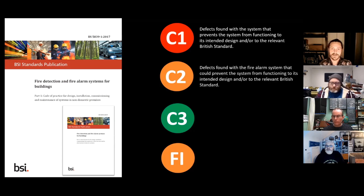Right. So we've got the C2, which is defects found with the fire alarm system that could prevent the system from functioning to its intended design and/or the relevant British standard. So a C1 could be something like the panel is not working, it's not on. It could even be the batteries aren't present or they're not working, or something's wrong with the system that prevents it from doing what it's supposed to do. But C2 is something that could. So again, we're using an engineering judgment here. We know C1s, it will not work. A lot of the time we're going to have C1s with a fire alarm system because 5839 is quite black or white.